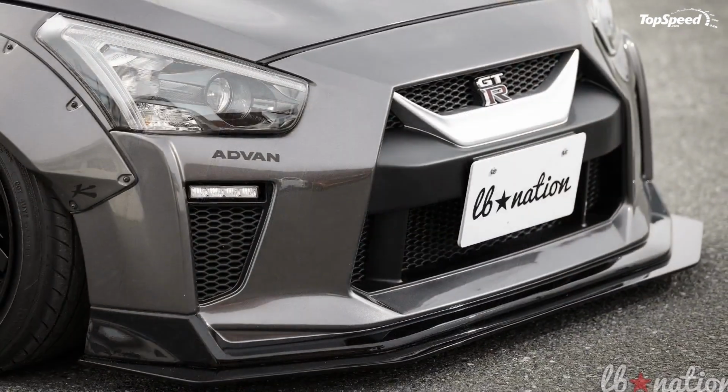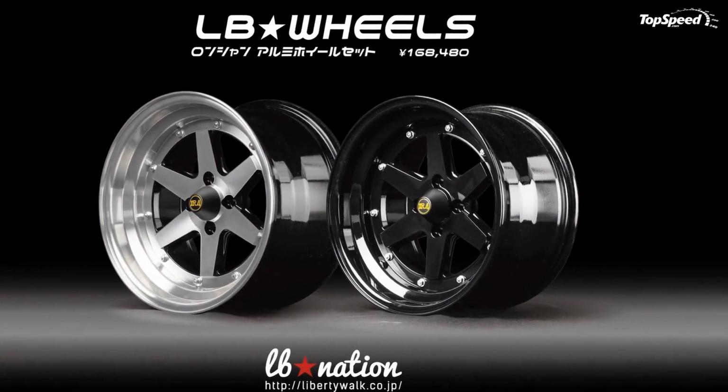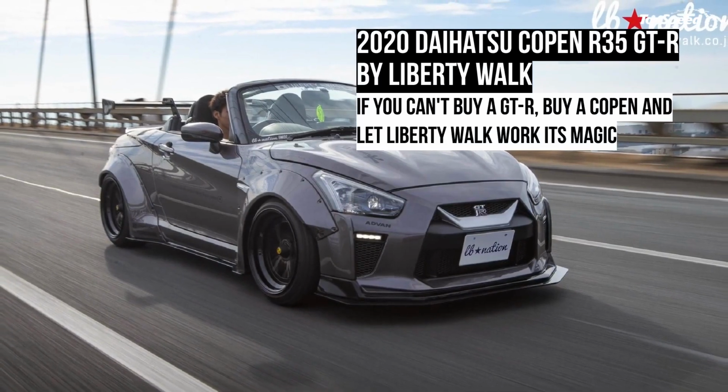Love it: incredible looks. Captures the visual look of Godzilla. You'd want to be seen in it. Leave it: performance is far from GT-R-like. Availability is a question mark.